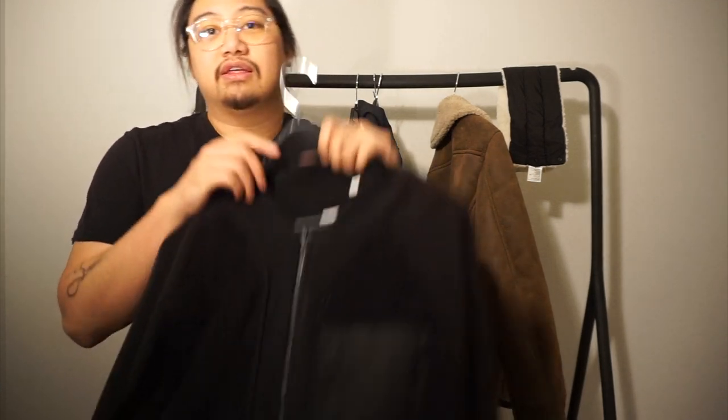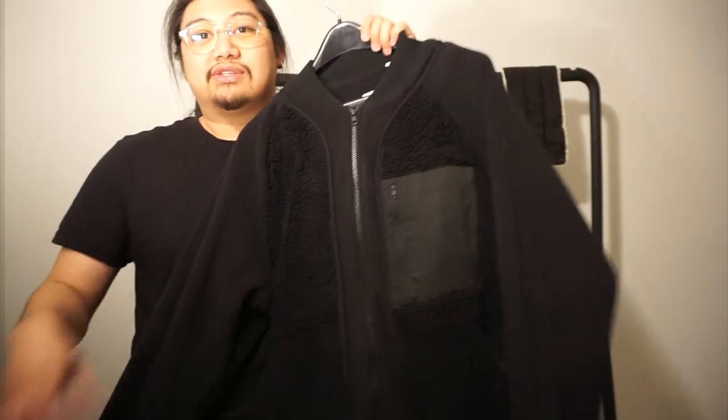So a lot of times you can wear a shell jacket over a jacket like this. So this can be basically the insulating layer. And that's another topic that I wanted to bring up. Layering is super, super important when it comes to winter. So the next jacket I want to show you guys is actually a goose down jacket.